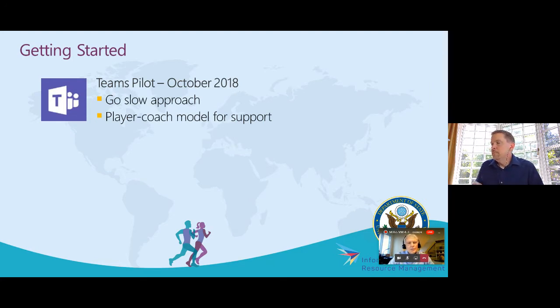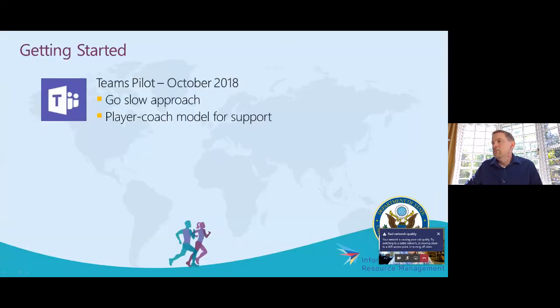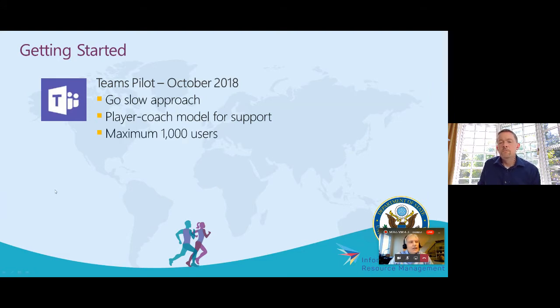When we first started, during our pilot, anyone who wanted to set up a team as an owner had to request a team. Before we set up the team for them, we did not allow people to set up their own teams. We made them read this player-coach model. Essentially what it said was, you're the coach and everybody on your team members are the players. And before they go to the help desk, in particular, asking questions about what they can do in Teams, they need to come to you as the coach.